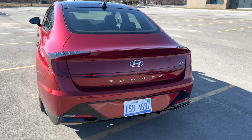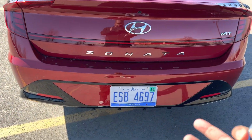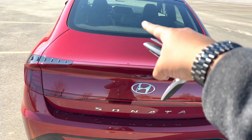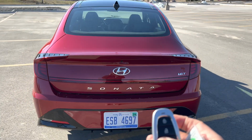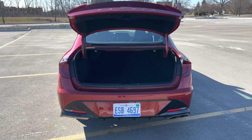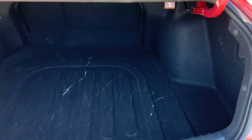Now to get into the trunk, I couldn't actually locate a button back here at all. I looked all over the place, but like I showed you the trunk button up in the front earlier, and now we have the key here. We're just gonna hold the button down and step back. The trunk will open all the way up. It is not motorized. You have to shut it yourself, but it's a decent sized trunk.